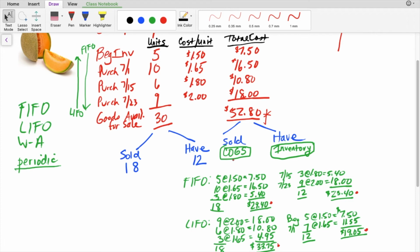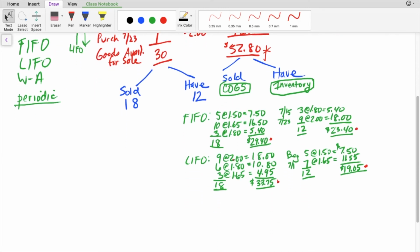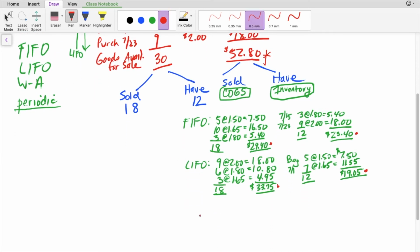The next method that companies have to choose from, there are many other methods that we haven't really gotten into, we won't get into, but you may study at a future point in time. But we have weighted average, which is the final method. Weighted average works a different way. It says, all right, we're not going to count backwards or forwards. We're going to figure out what the average cost of our items was, and we're going to use that to determine our expense and what we have left in our inventory account.